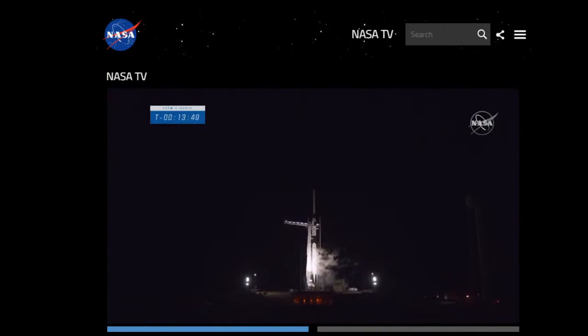Now, currently, eastern range is go. Everything continues to look good. And the weather, as we said, has continued to cooperate. You can talk about it, you can't do much about it. But tonight, it looks like all conditions are good on the weather.